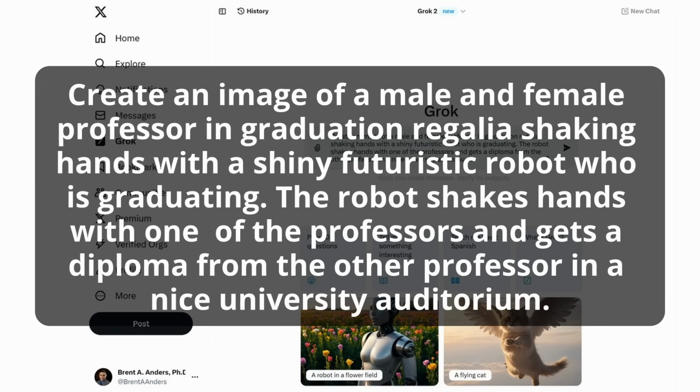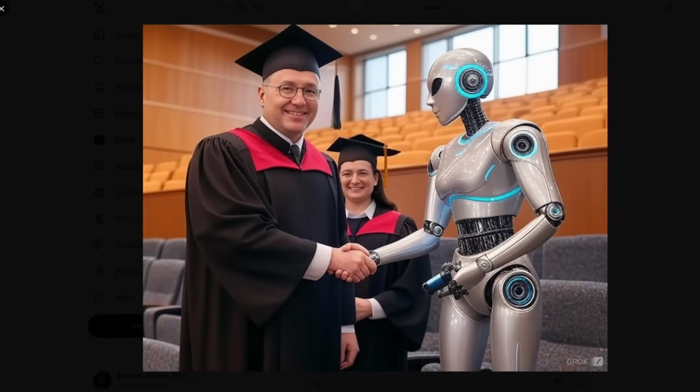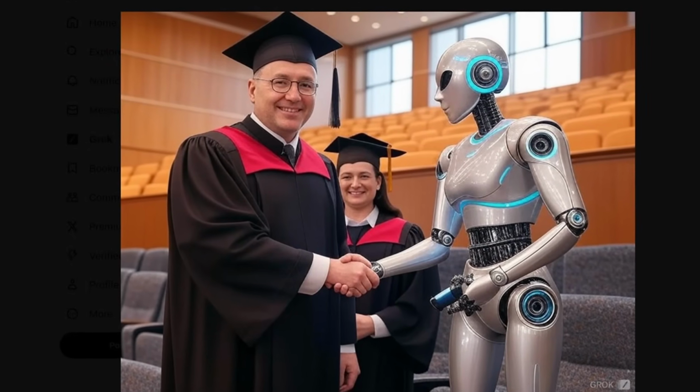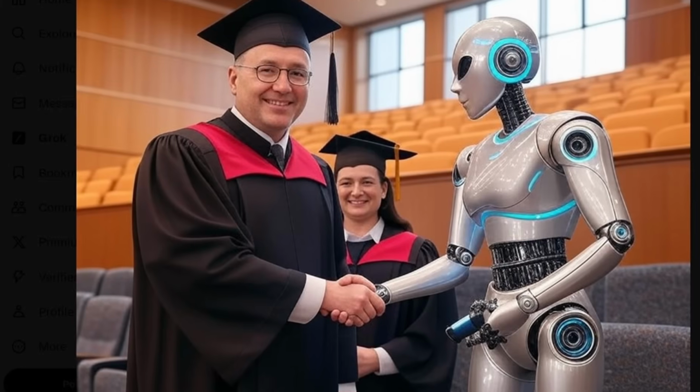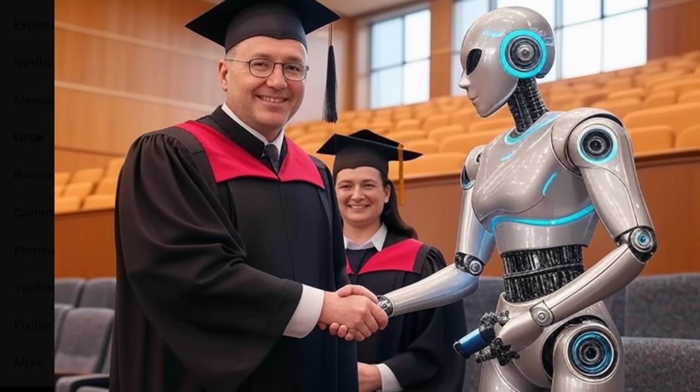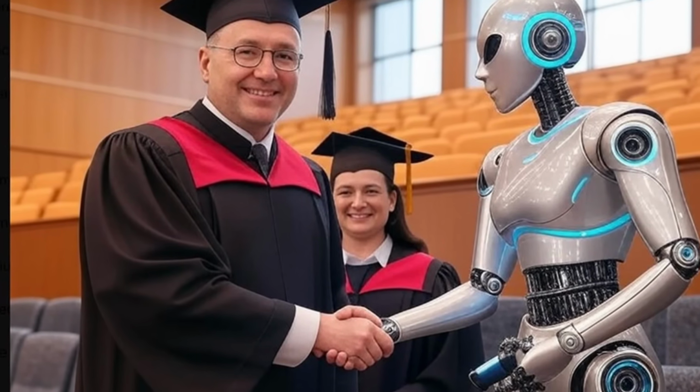I said, create an image of a male and female professor in graduation regalia, shaking hands with a shiny futuristic robot who is graduating. The robot shakes hands with one of the professors and gets a diploma from the other professor in a nice university auditorium. The results from that are pretty good. They're not too bad. In fact, I think I like this image here. So here we see, yes, it's a male professor, a female professor, and the robot is graduating. Don't really see the diploma. Maybe the female professor is holding it, but we do see a nice shiny futuristic robot, and it definitely looks like the robot is graduating.